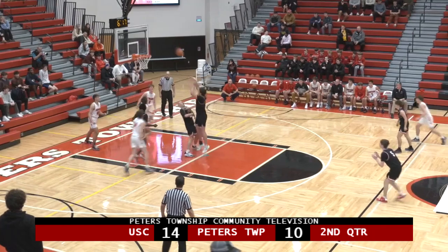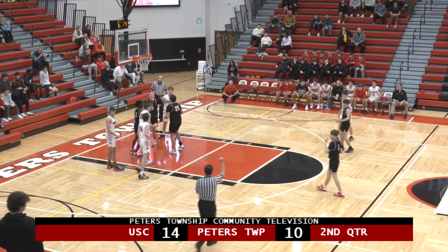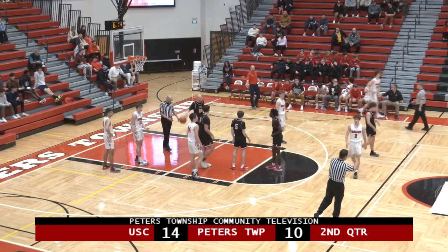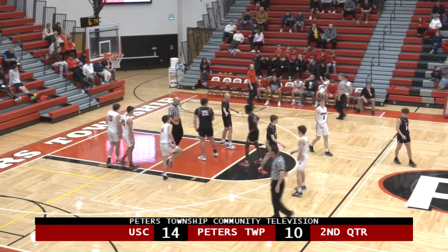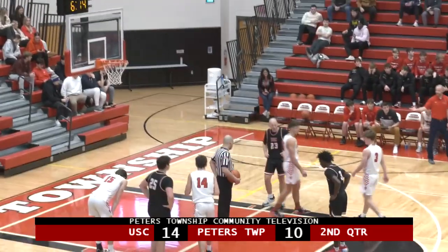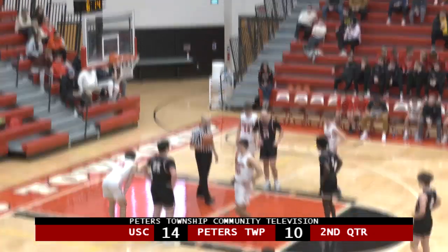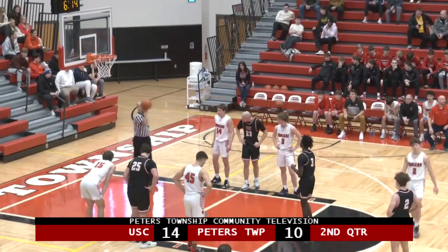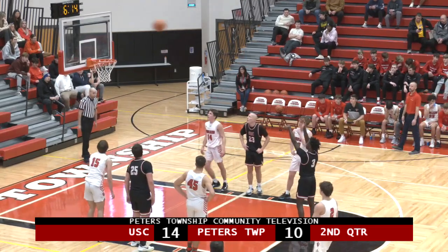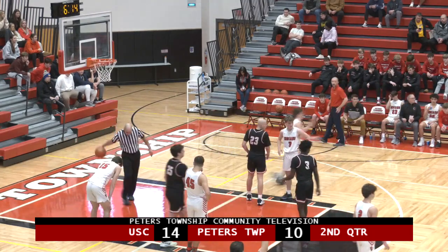Good block by the Indians. Another good block. And we're going to get a foul. They're going to get Ziegler. It's good hustle on the Panther side. You're just given too many opportunities. Eventually, they're either going to get it to go or they're going to get it to drop. That's two for Ziegler. The first one's off.